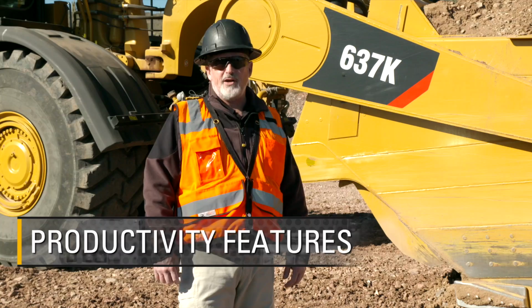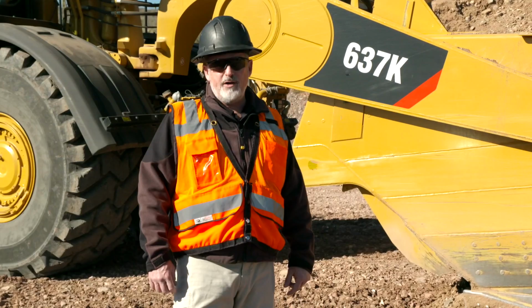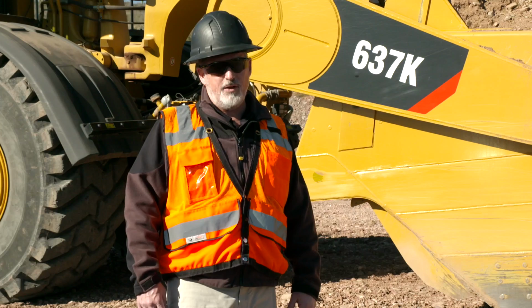Scraper operations are highly productive. Sequence Assist and Payload Estimator help keep the operator focused on getting to the cut and the fill, while automating multiple implement movements and keeping track of cycles and payload. Optional CAT grade control is available on the K-Series scrapers.